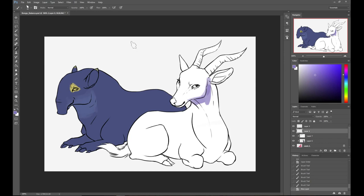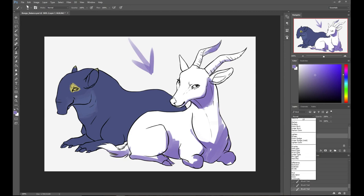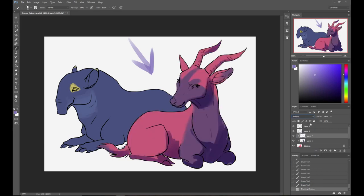If the sun is beating down this way, shadows are going to fall where the light doesn't hit. You can just really messily block stuff in. It doesn't have to be super detailed from the start. I'll go back in afterwards and fix things up and clean it up and make it look nice. But for the most part, it's like, yeah, this makes sense. Then you go into your layer effects and change that to multiply. And there you have a shaded bongo right there.